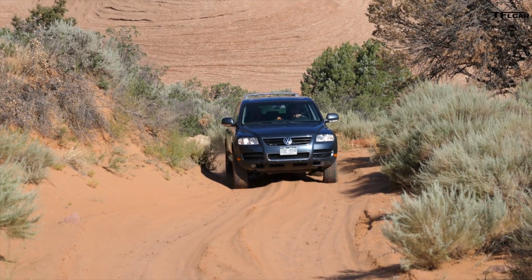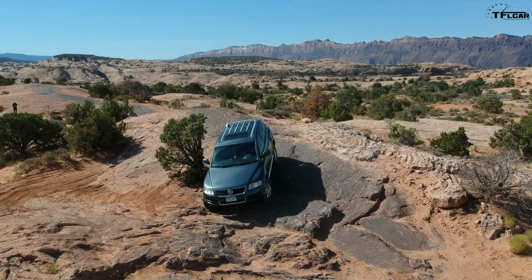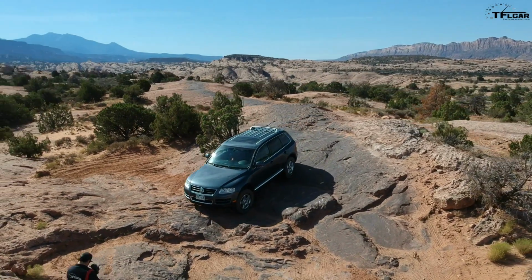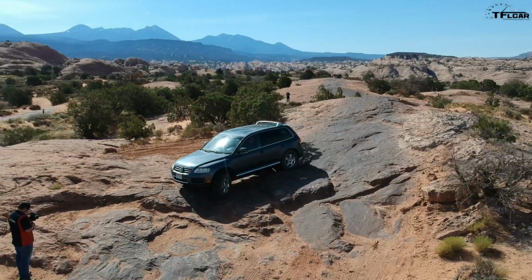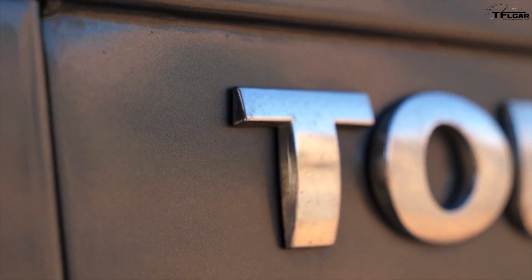Now, if you watch the channel, you probably know that we have a lot of experience with our 2004 Touareg. It was a vehicle designed by Volkswagen in the early 2000s to compete with the onslaught of luxury SUVs that was happening a couple decades ago. And it's tremendous out in the rough stuff. Let's go outside and take a look at what it has to offer.